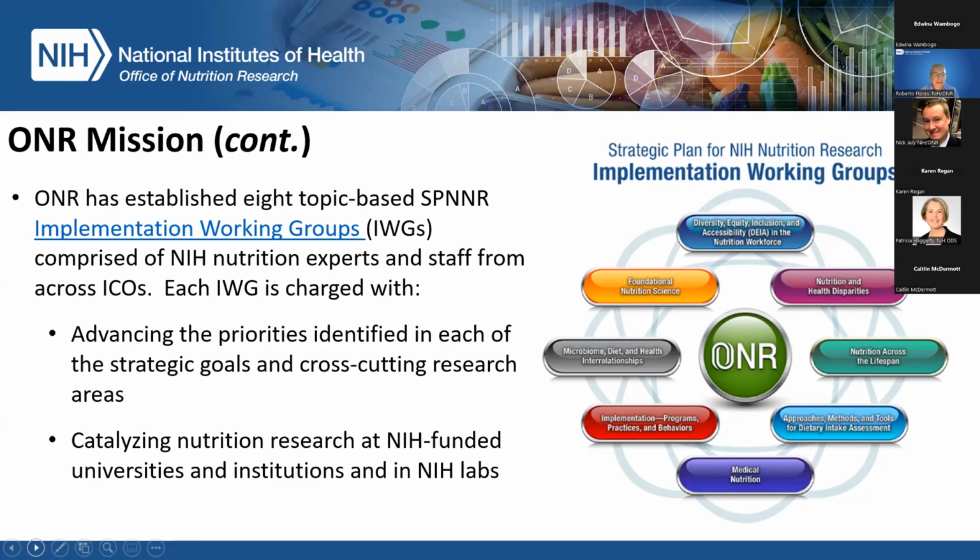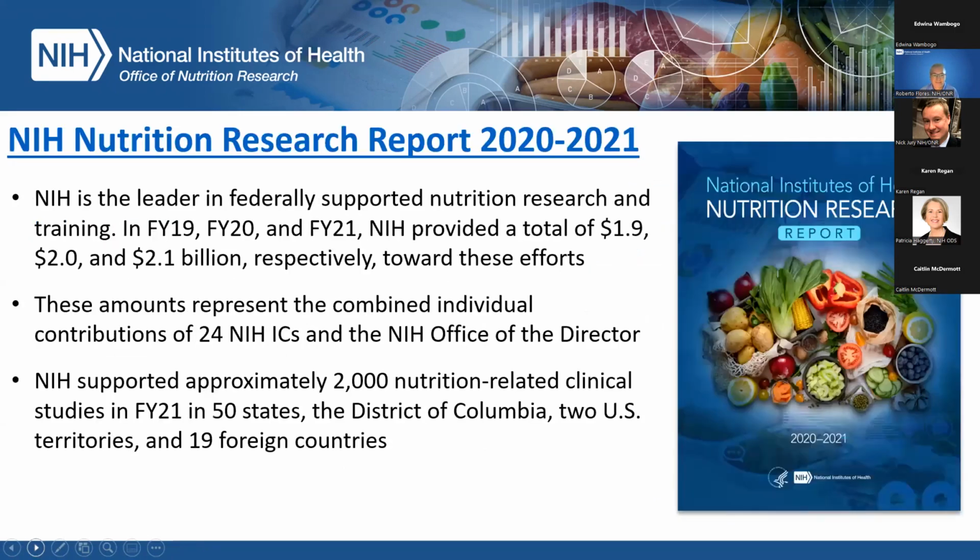Next slide. Slide: NIH Nutrition Research Report 2020 to 2021. On the right is a blue title of the report featuring a group of vegetables. Text: NIH is the leader in federally supported nutrition research and training. So earlier this year, ONR released the biannual NIH Nutrition Research Report for fiscal years 2020 to 2021.